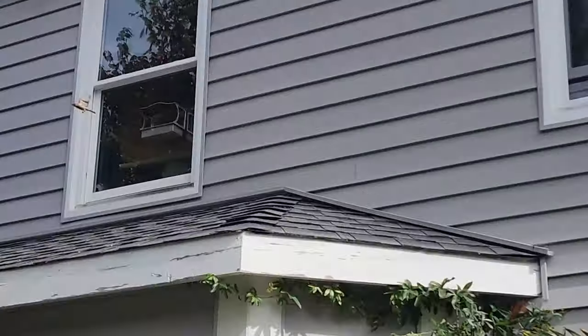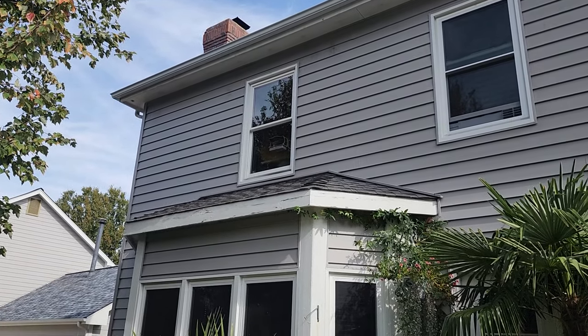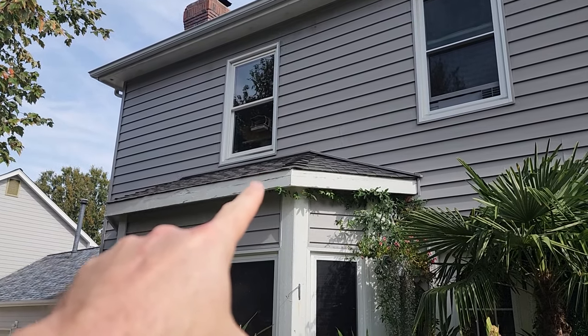Oh, we have a bird friend. We had a visitor, but no, it's gone. I had gone a while without refilling the bird feeder because the squirrels have learned to jump from the maple over to the roof and onto the bird feeder.